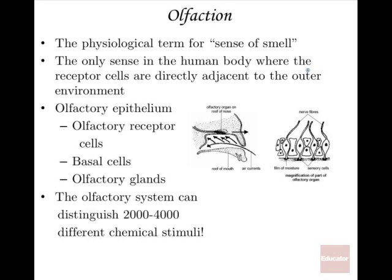If you think about the other senses, whether it's touch or hearing, the receptor cells involved in receiving the signaling are just much deeper. Think about the ear. The cochlea that actually has those little hair cells sensitive to the vibrations coming in your ear is really deep inside your head compared with the outer structure of the ear. Not so with the nose.